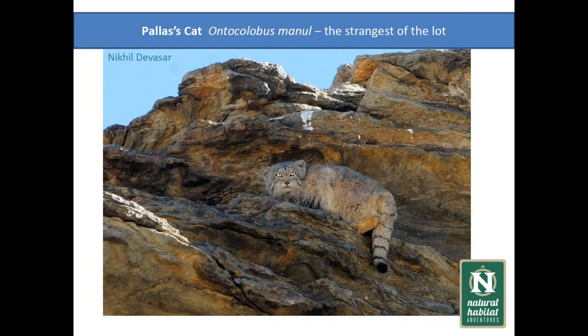The legs aren't really visible, especially if it's crouching and walking, because the legs get tucked into the body, and all you see is like a hairy thing, like a hairy rug moving flat on the ground, and that's kind of how the Pallas's cat looks.